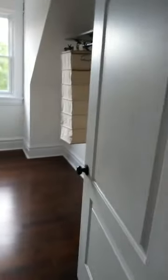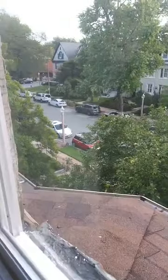Oh, this is a closet. This is a real closet. That other closet down there was a game. This is a real closet. Walk in, baby. So this is the real master bedroom up here, because you got this big closet and a view to the outside again.